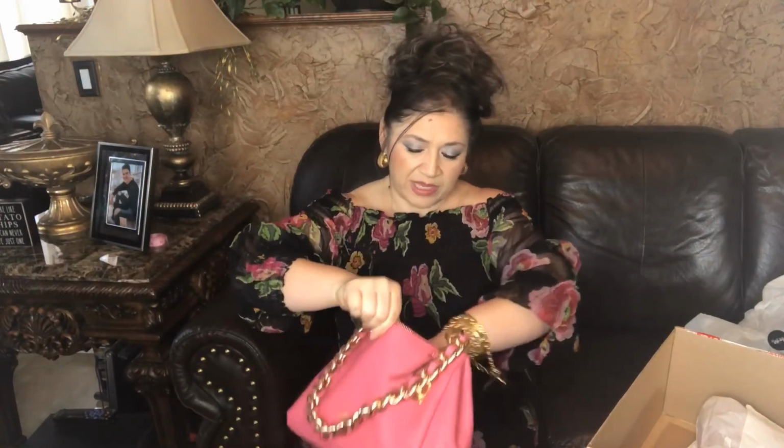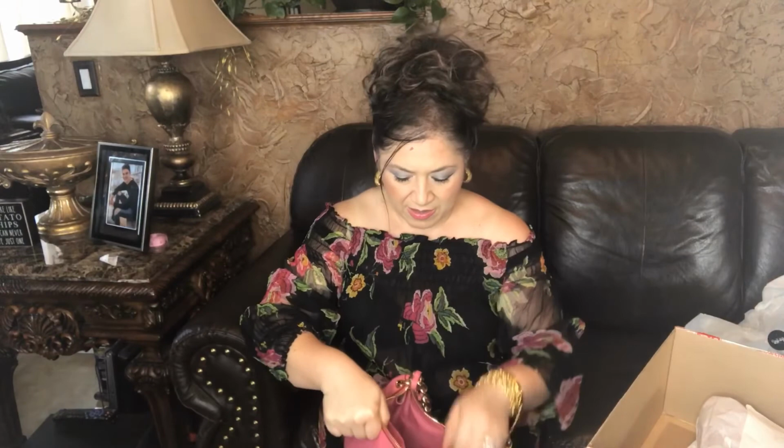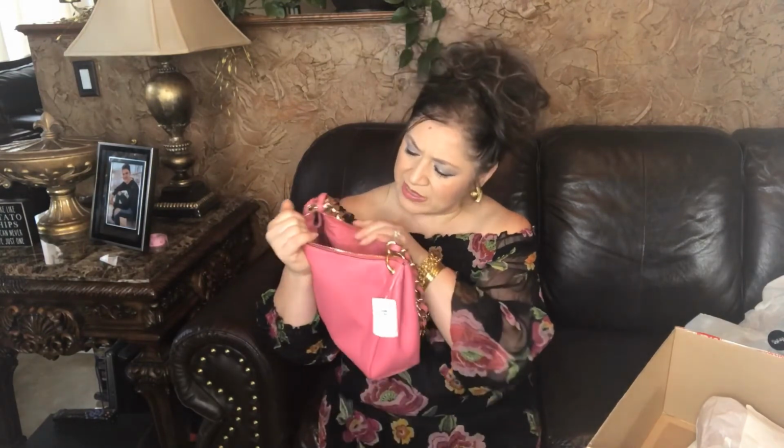It is perfect. There's one pocket in here. See that? One pocket right here. And then it has the Coach Creed right there. Beautiful. No pockets on this side. And it's got a beautiful pink, like, what is this material called? Just like a cotton fabric, the same color of the bag.